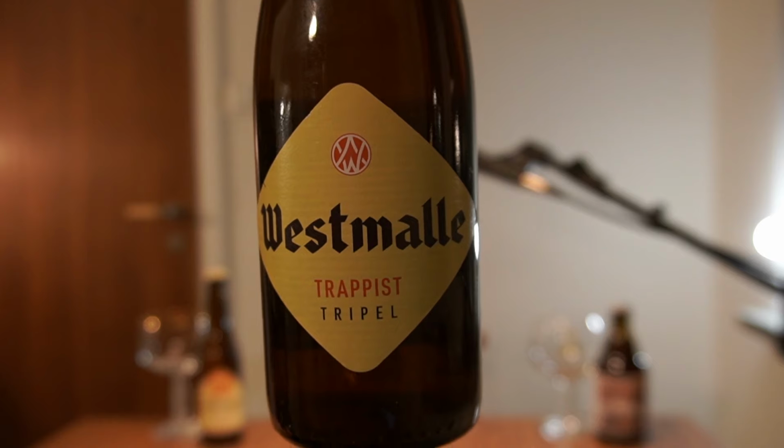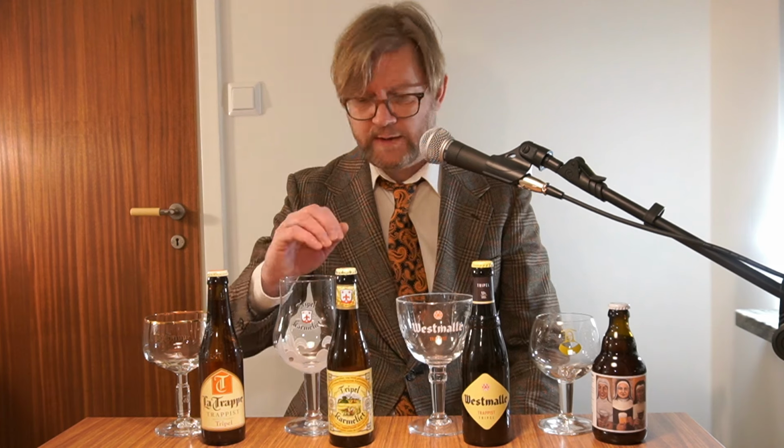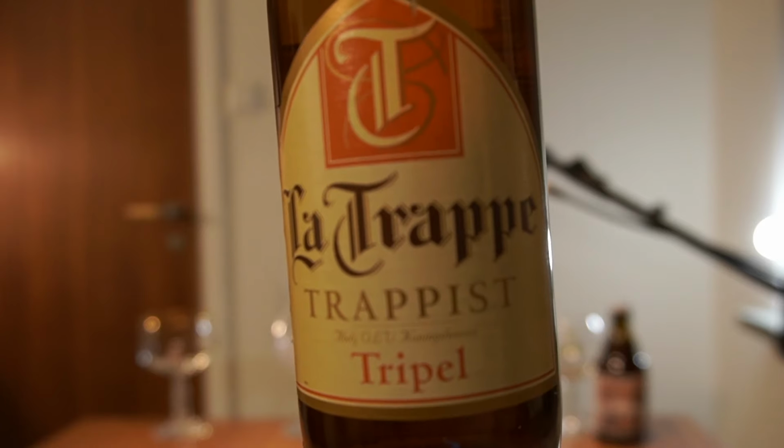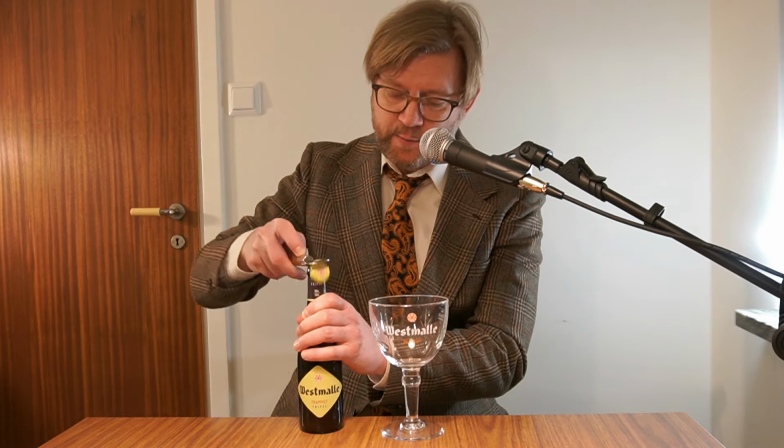So the Westmalle is the original Tripel, the first one maybe, and is considered by many the best Tripel in the world. And the Tripel Karmeliet, I don't know too much about. I think it's brewed using champagne yeast or something like that, white wine yeast. The La Trappe is from the Netherlands, one of the few Trappist orders outside of Belgium. Vreta Kloster brewery is a fairly new brewery, but they have risen to fame in Sweden for making really good, authentic Belgian-styled beers. So let's start with the Westmalle.